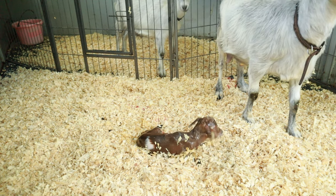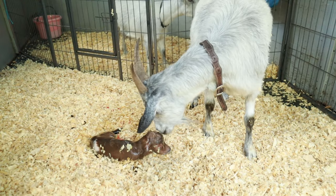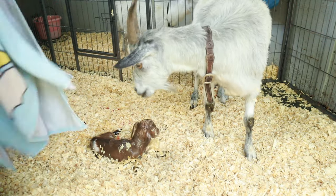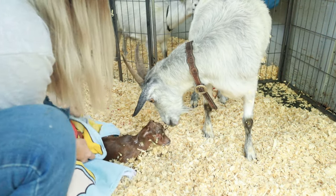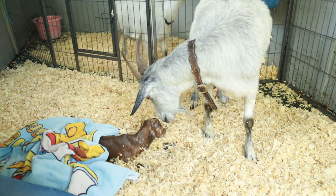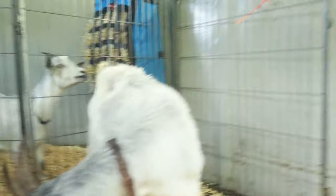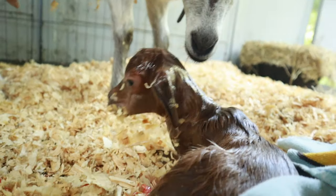Look, she's got a baby on the ground. Look at it. It's brown. And white. Brown and white, yeah. Good job. Good girl, Mocha. Lick off your baby. Look at it. Hi, little one. Oh, look at you.